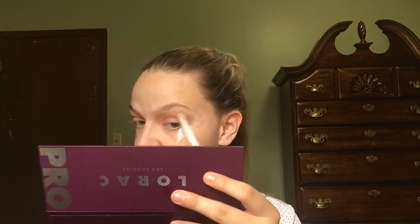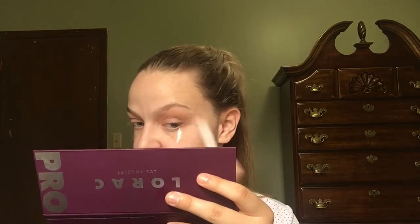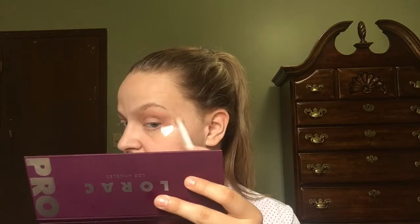I'm gonna go back in with that Brulee shade just to blend out the edges, because I don't want it to lose the transition. That Pecan shade really did blend out nicely though. Can you guys see that? Yeah, you can. You can see it right here. It looks really, really good. So far, so good. The mattes are amazing. There's quite a bit of kick up, like I said, so I would keep that in mind. If kick up does bother you, you may not like this.